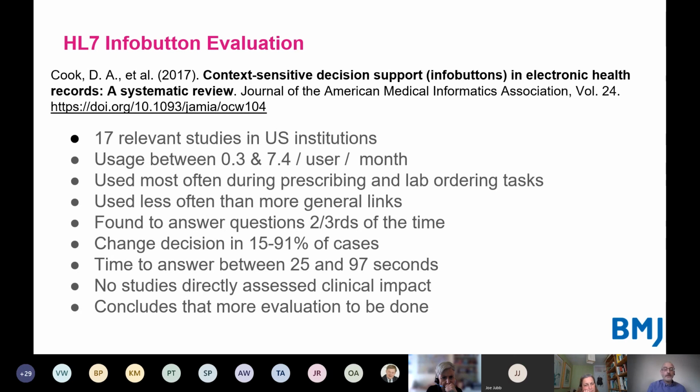It was actually used less often than the more general links that I was talking about before, but when they did use them, it was found to answer questions two thirds of the time, and it changed a clinical decision in anywhere between 50 and 91% of cases. There's large variation there, and I think it's due to the different study designs underlying this. The time to answer a question was 25 to 97 seconds across the studies, but no studies directly assessed the clinical impact of this, and they basically concluded that more evaluation needed to be done.